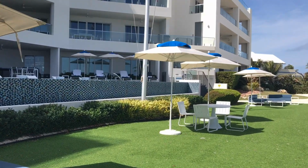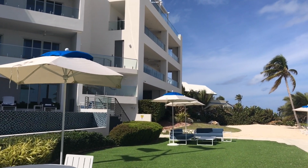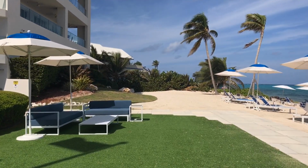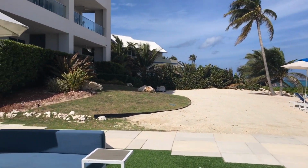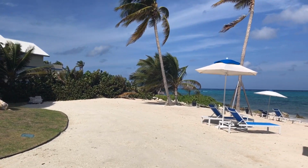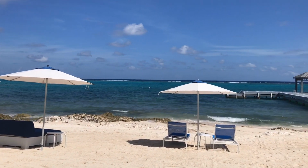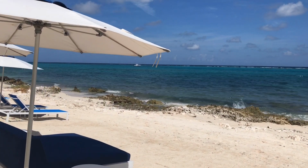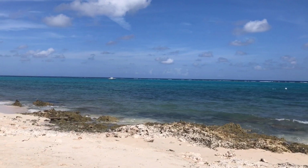Beds and seating parasols. We'll be here for 4 nights as part of our honeymoon. Residences has quite a small private beach.